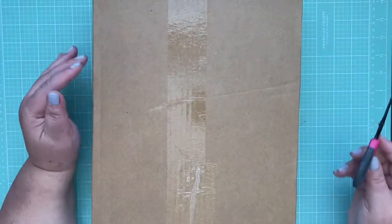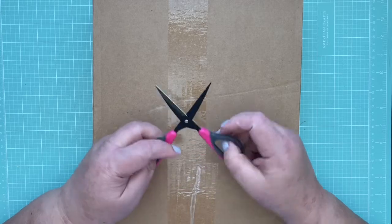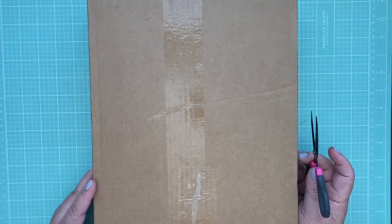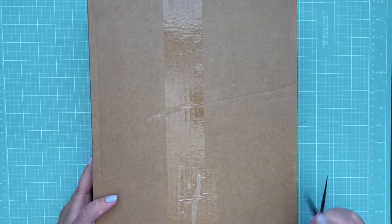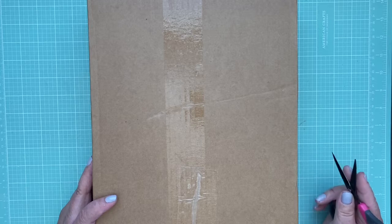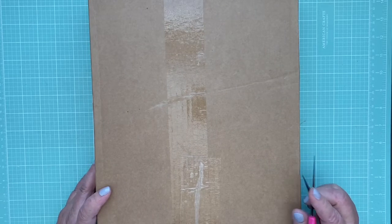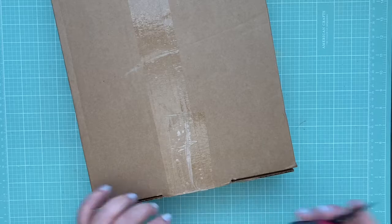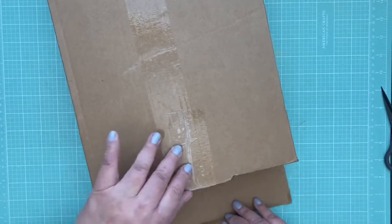Hey guys, it's Marissa again, and guess what? I just can't help myself. I did another haul with Scrapbook.com. Can't help myself. I don't know why this month I have been hauling a lot from Scrapbook.com. But anyway, guys, I will go ahead and open this box with you guys. Haven't opened it yet and see what's inside. So let's go and open it up.